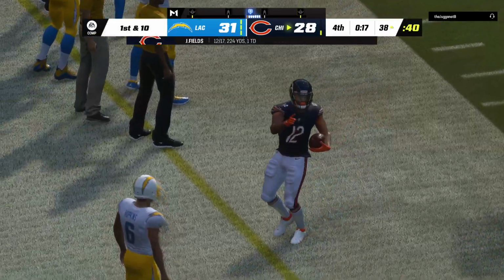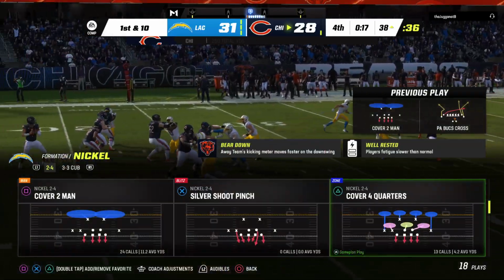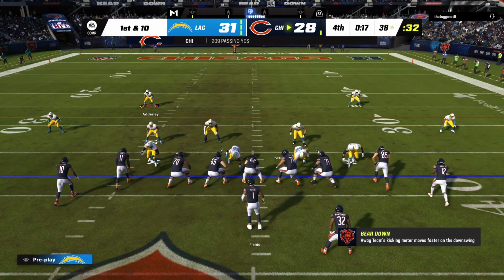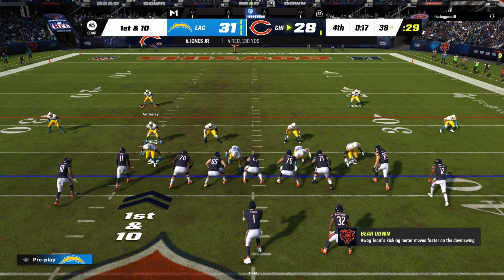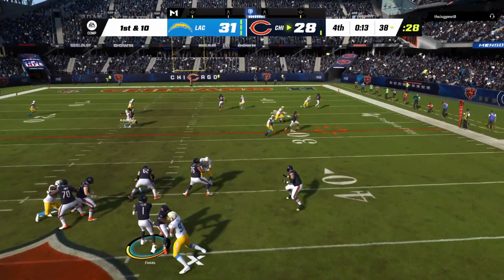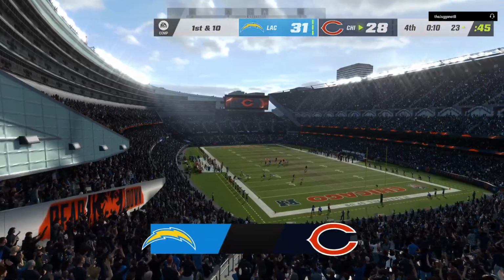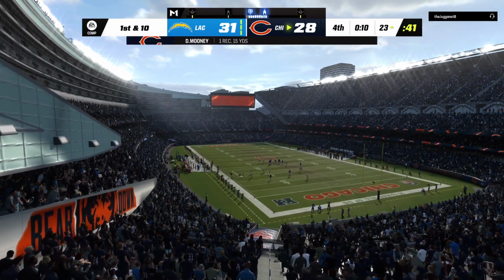He's got a man, complete. Yeah, he's going to be out of bounds, but not before he takes it inside the 40. They give him a gain of 37. So how about that for a chain mover? They're all the way down inside the 40 now for 1st and 10. Meanwhile, Fields' throw there complete to Mooney. And a timeout coming in. This will be their final one with 10 seconds remaining.